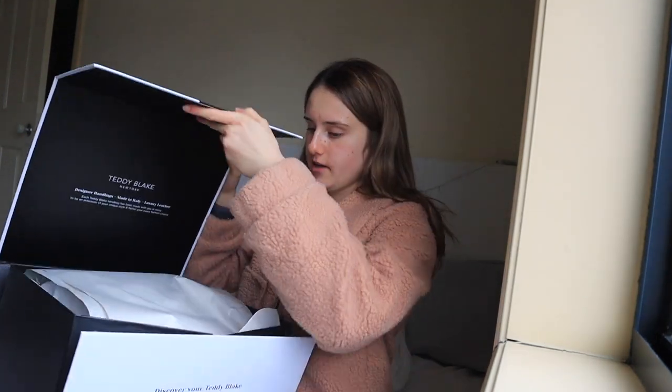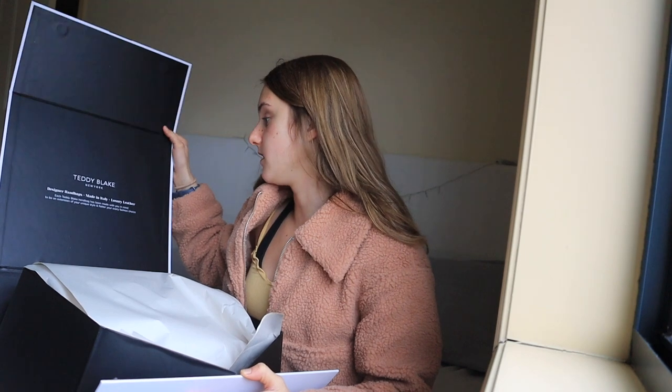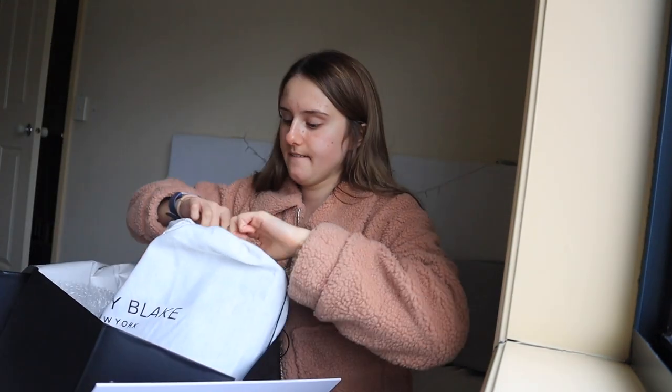It's so cool. And the box looks like this. It's huge. If you open it up, it's just fancy as. Teddy Blake, New York. Designer handbags made in Italy, luxury leather. It comes in a little bag like this. And so the bag I chose looks like this.